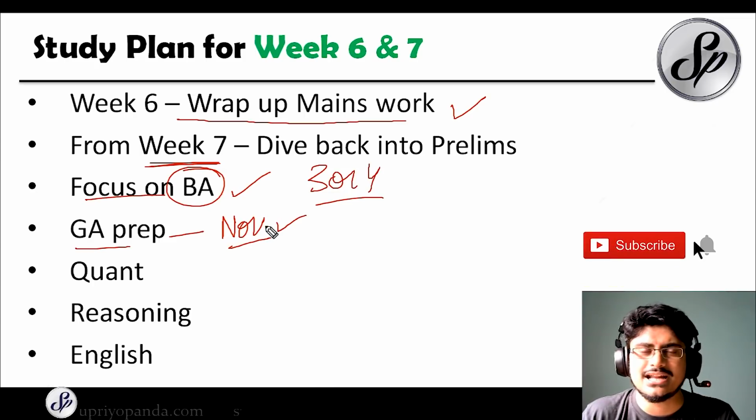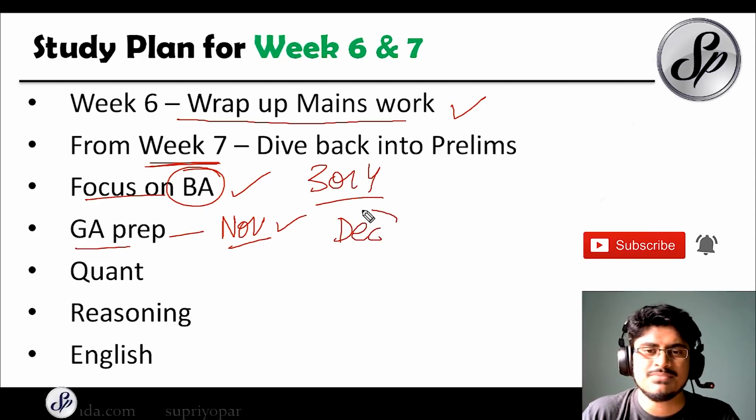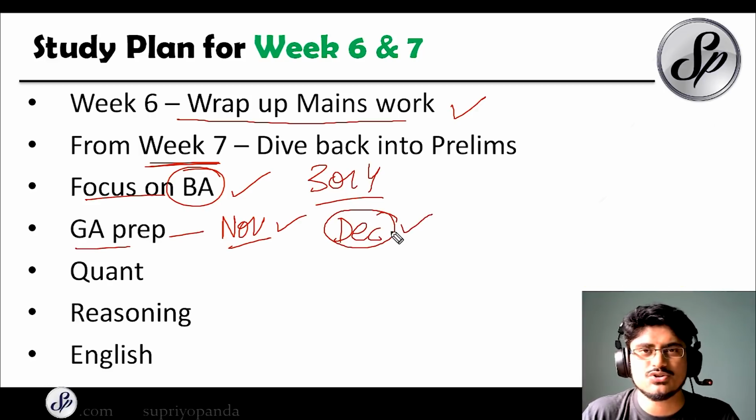And after that, what happens is, when your prelims exam gets over, then you are going to do the December month as well. Before the prelims, don't focus on the December month because it will be a little bit muddled. That's why I always say that just wait until your prelims exam is done, and then you can move to the December month, so that you are comprehensively prepared for your mains examination.